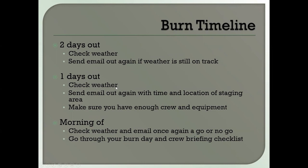The day prior, I'm checking that weather again. And that's typically when I'm sending out an email with the time and location of the staging area, making sure I've got enough crew and equipment on hand, and going through all my checklists. Then the morning of the burn, I'm up early, checking the weather one last time. Email again, go or no go checklist, and then you start your burn day and crew briefing checklist for that day. So that's just a basic timeline that we go through.